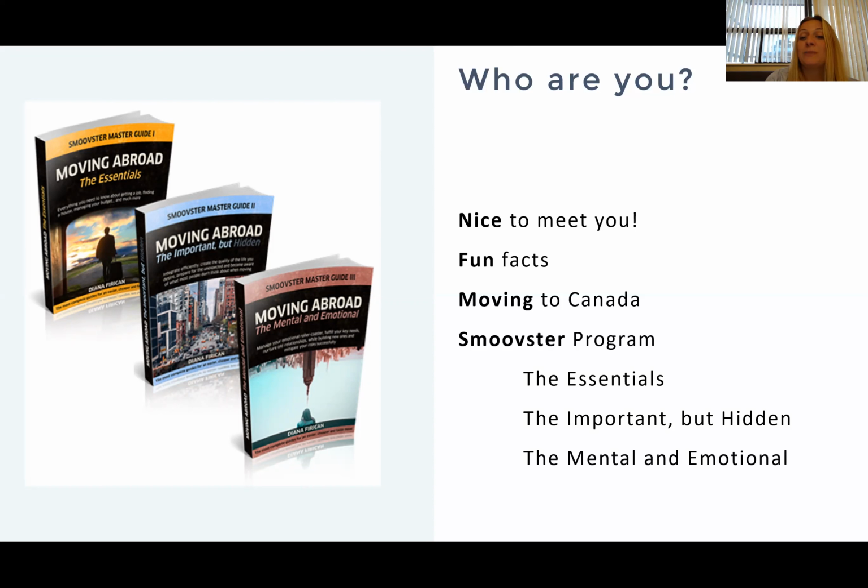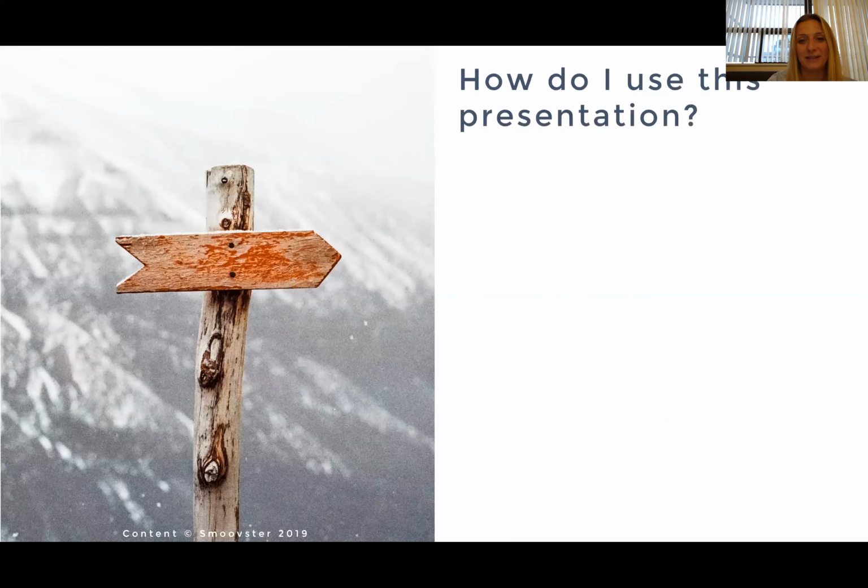this manual I called The Mental and the Emotional. And this is the closest to my heart. These are the things that most of us don't think of when we're moving abroad. And this is why we have a tough time when we're doing this. You're going to get a lot more details in the following on these three manuals.